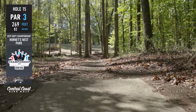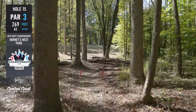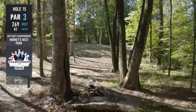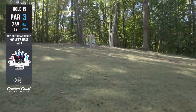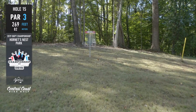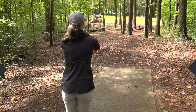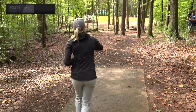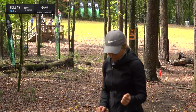We're moving into the gauntlet hole, Jeff. Hole 15, par 3, 269 feet. We've got a Mando on the left, and we've got a 4, maybe 5 foot gap the entire way. Yeah. We're playing the short pin right here? Short pin for the FPO layout, and the gauntlet of old, I was told, was that tree that you see down there made it even tighter, but this is still a challenge, and you see why.